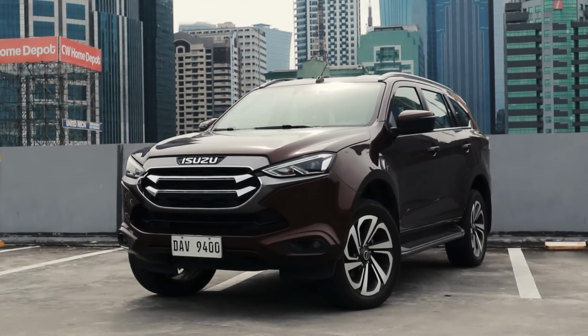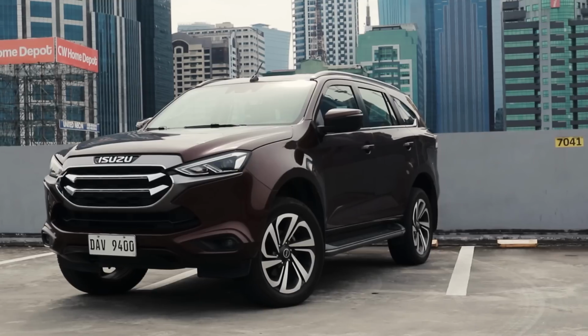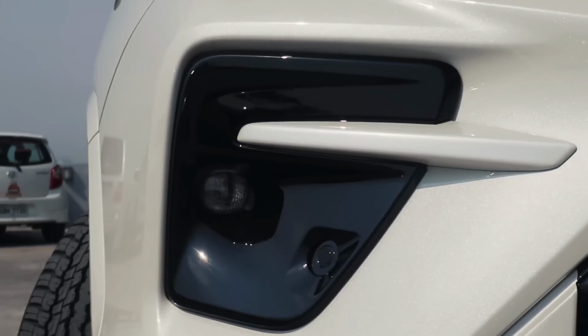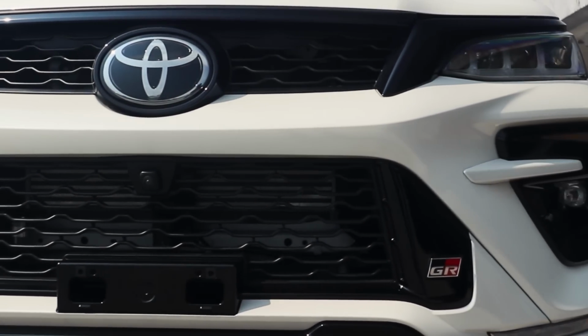In this video, we're not gonna base our rankings on the spec sheet alone, except for the tech category, which is based on features. We're also gonna factor in how the vehicle feels to drive and other things that you may not see on the spec sheet. So let's start with the first category.